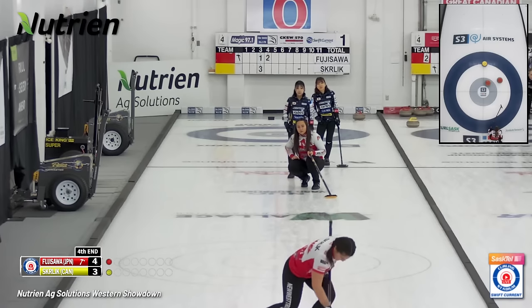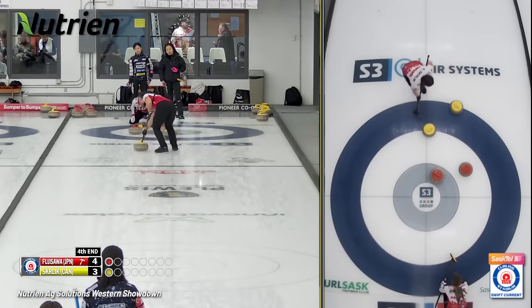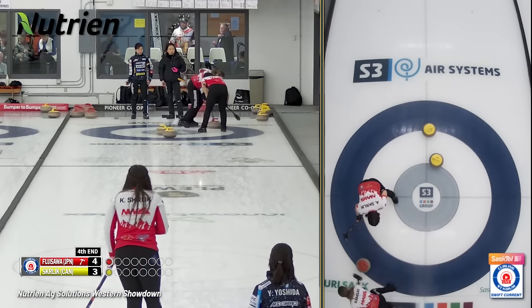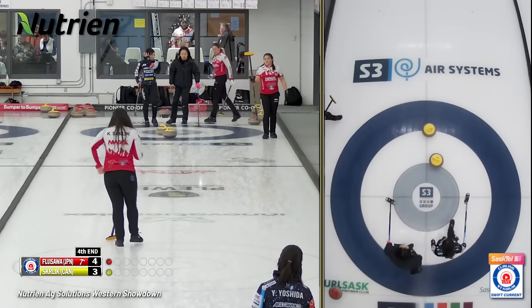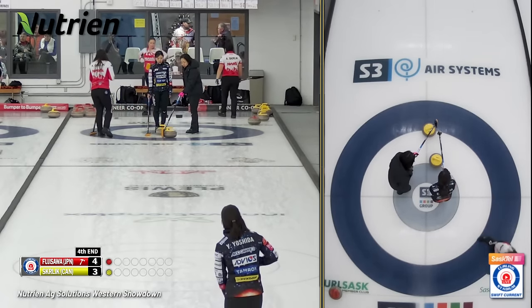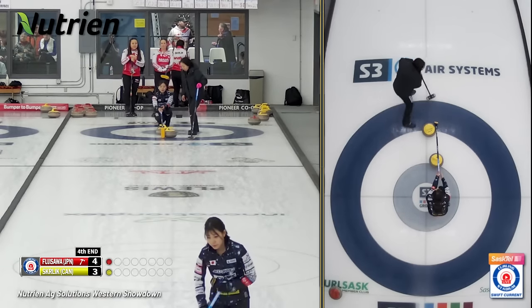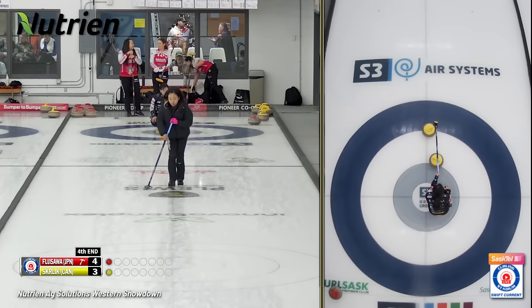Kayla's final stone coming down the ice, trying to make a double. Calls off action. Nice shot from Kayla there. Really, really nice roll as well. I don't see a blank. She could try it. She could absolutely blast it a little bit on the intern side. Maybe try to roll out.